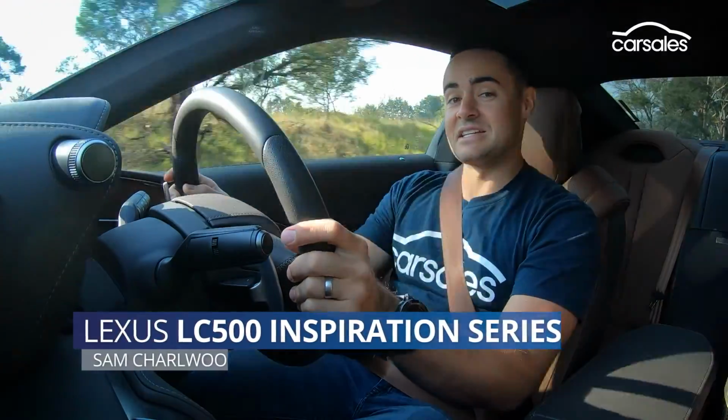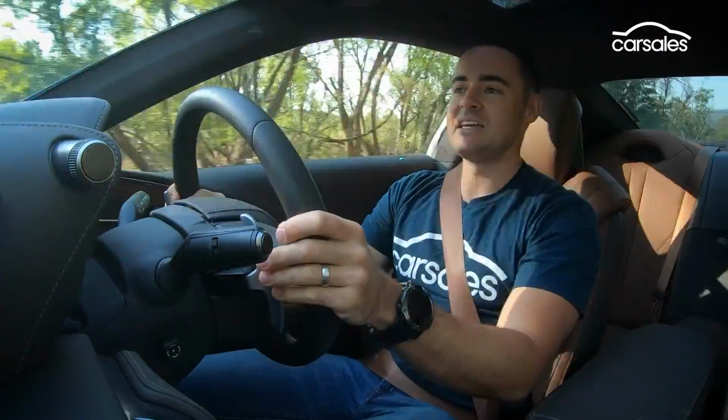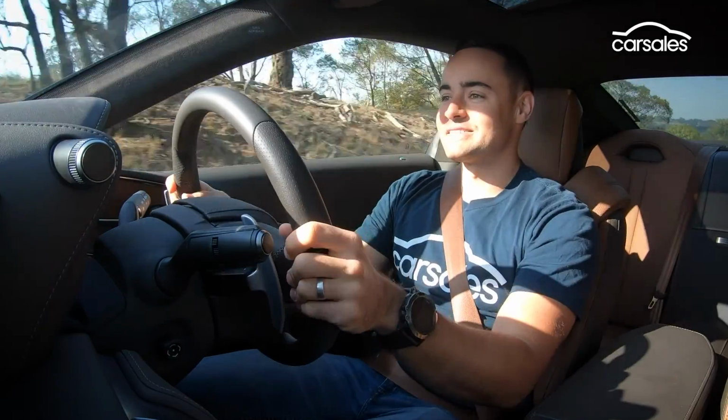Let's put driving dynamics to one side for a moment. If we're being superficial, one of the best things about driving a sports car is the ability to turn heads. And for me, there are few vehicles as head turning and as striking as the Lexus LC500, especially this little green number.